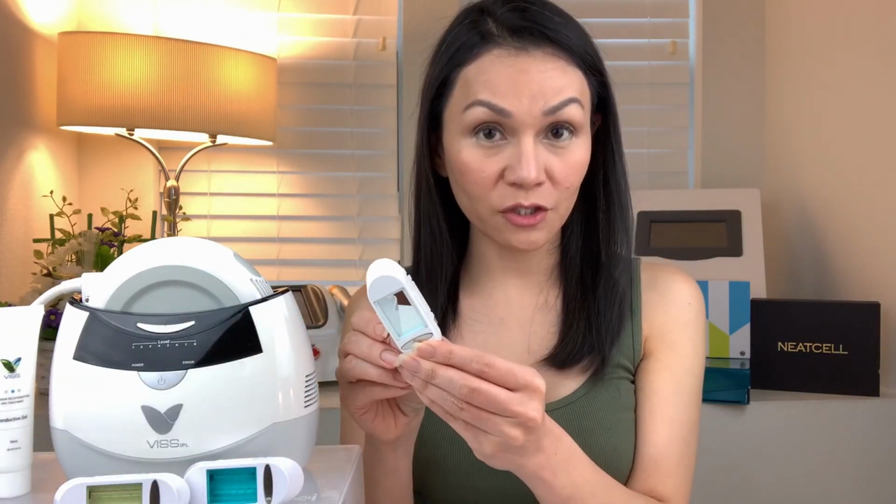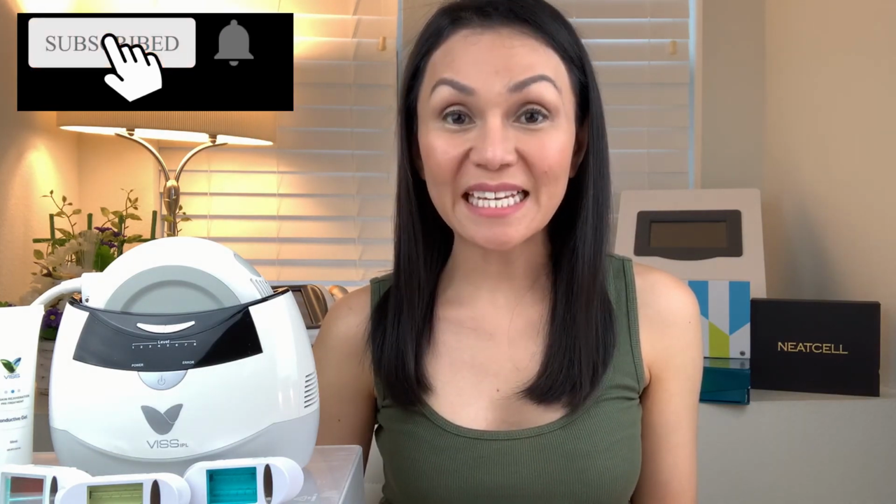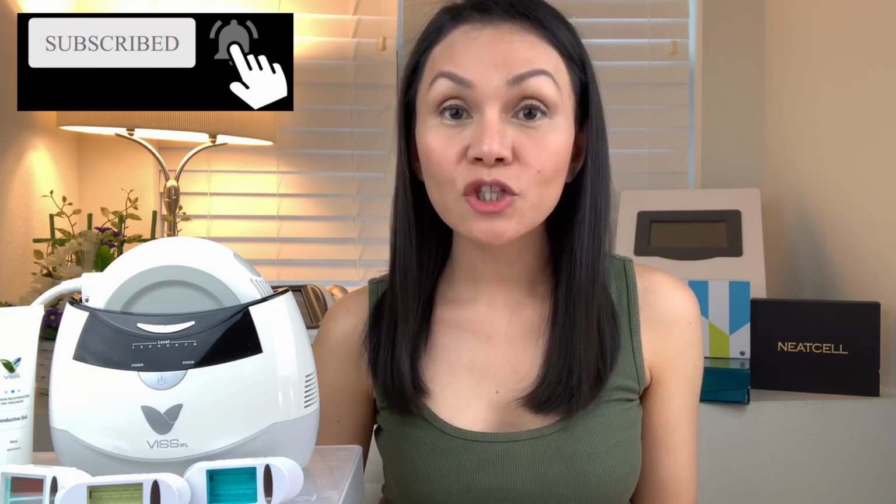The VISS IPL Hair Removal cartridge assists in hair reduction and hair regrowth prevention. When using the IPL device, intense pulse light is absorbed by a variety of structures and colored compounds like the melanin in the hair and heats them to destruction. It heats up the hair follicle to prevent the hair from growing again when using the hair removal cartridge.